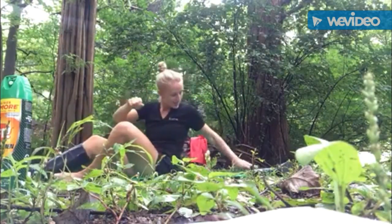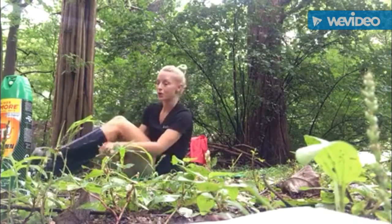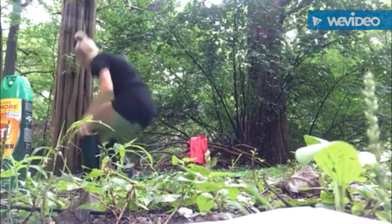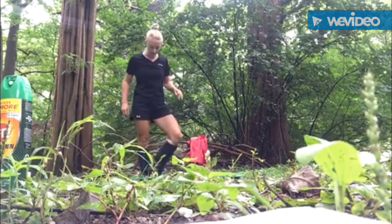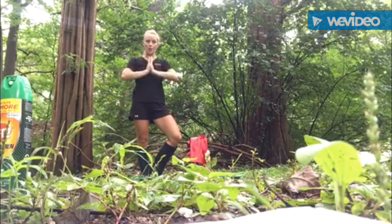Maybe while we search for my raincoat, we can come into tree pose, standing as tall as the trees here in the rainforest. We're gonna stand nice and tall together. We're gonna place our left leg on the inside of our right here, and we're gonna have our hands pressed together in the middle.